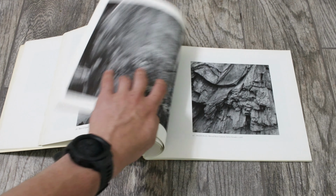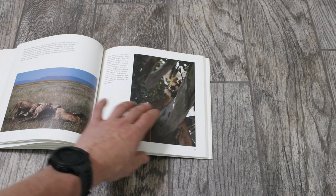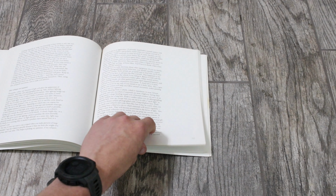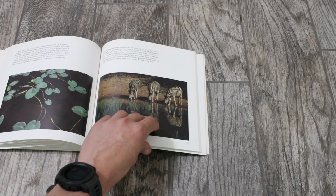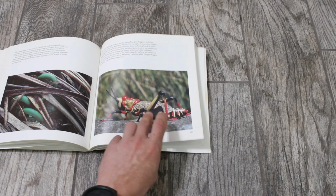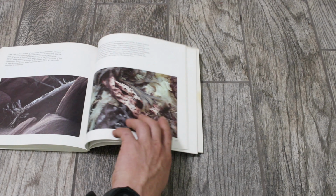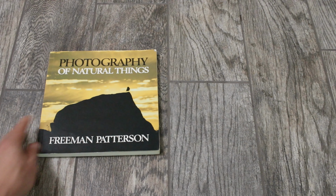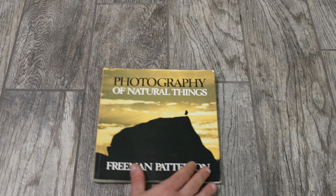This next one is Photography of Natural Things by Freeman Patterson. As you can see, it's a very small book, very thin, and there's lots of text in this one explaining different things, but it's comprised of color film photography, mainly of, well, natural things, but also mainly wildlife in this case. But there's some, you can see by these little lily pads, some macro with the insects, here's a few landscapes there. So it kind of covers all the bases. It's a photo book that I very much enjoy, and it really opened my eyes to different things to see out there when out in the field.